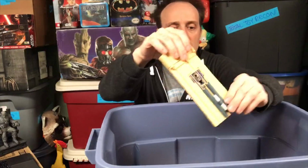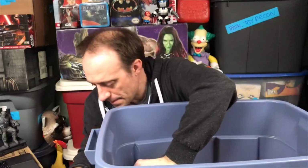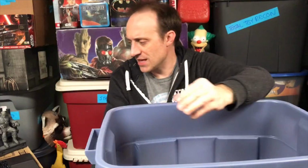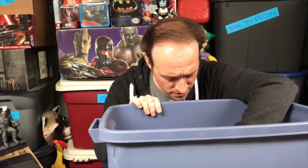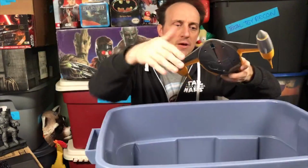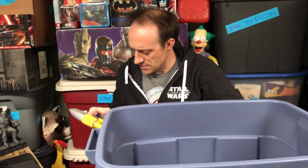More pieces to the Naboo playset. This was a gun turret that shot a rocket out. It did come with a droid or two, but I think they've been folded into bigger stuff. Okay, so here we have, and I hope I took the batteries out. All right, that's the rocket.